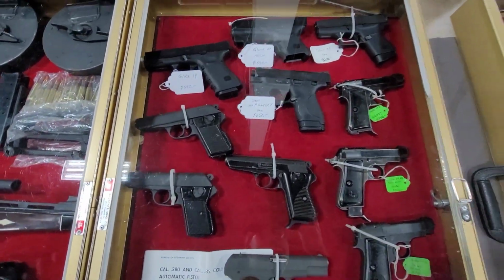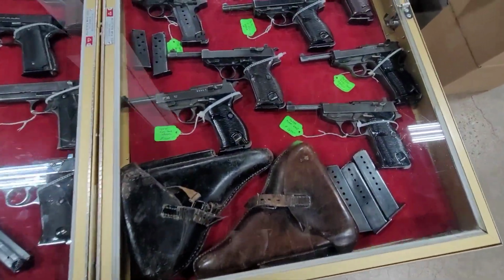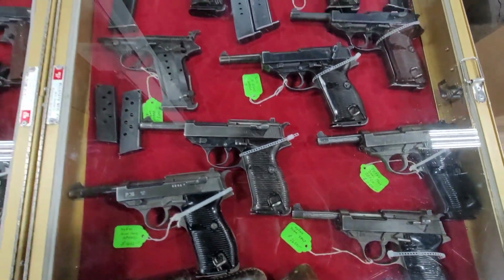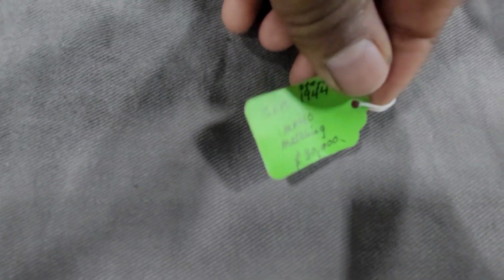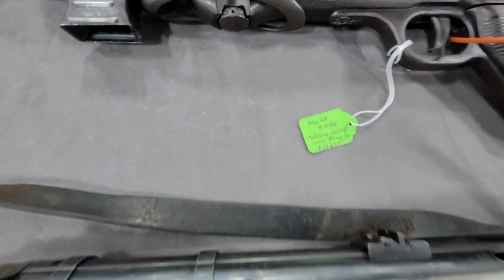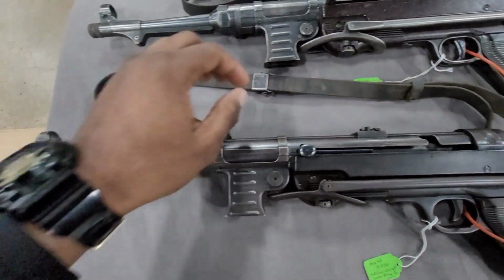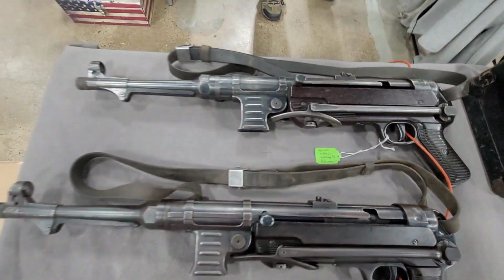This is hands down the craziest stuff I've seen this year. Hands down. Oh, that price tag. Ridiculous. Price tag. These are crazy.